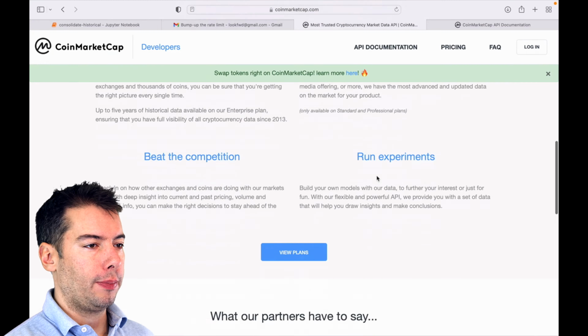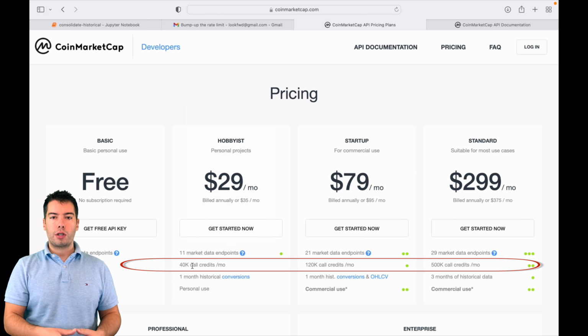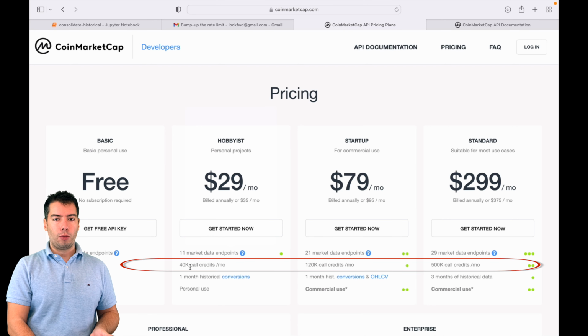And they also provide an API that I believe they absolutely don't care about. You can see here a pretty plain page for the API, and let's go to the pricing section. Here you can see that they try to sell you what is clearly called call credits. Depending on what exactly you decide to buy, you get more and more call credits, and I will come back to this in a second.